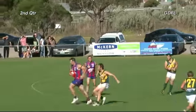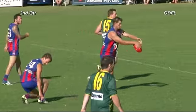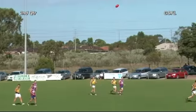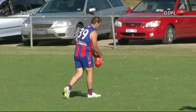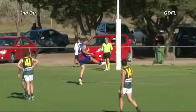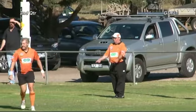Goes towards half forward. Tarr, first mark for the day, I'd suggest. The man on the mark is on 50. Tarr now decides to play on quickly. Now 50. The umpire has blown the whistle. Justin Tarr now, over the goal umpire's head. That's his first goal for the day for Bell Post Hill.